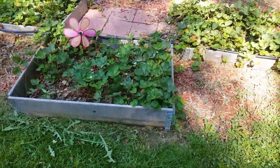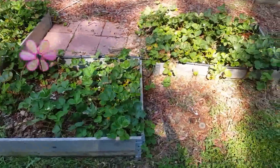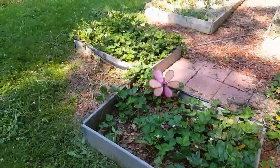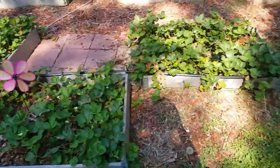All right, this is the strawberry patch. They've done pretty good this year. The wife has gotten several batches of strawberries, usually 2 pints at a time, so it's pretty good.